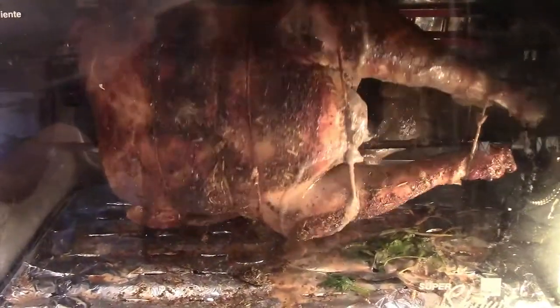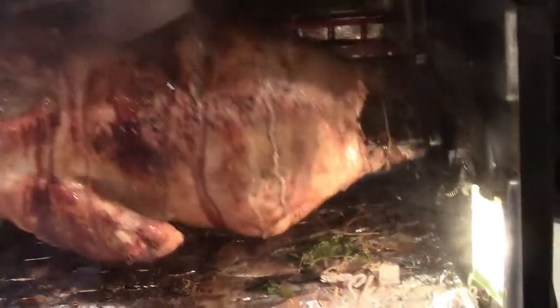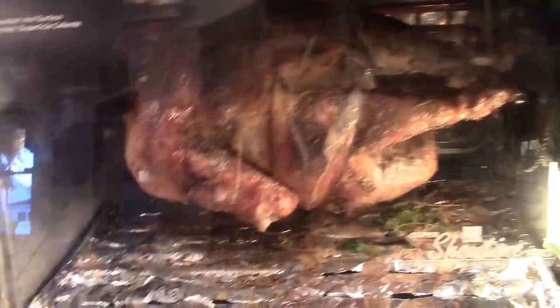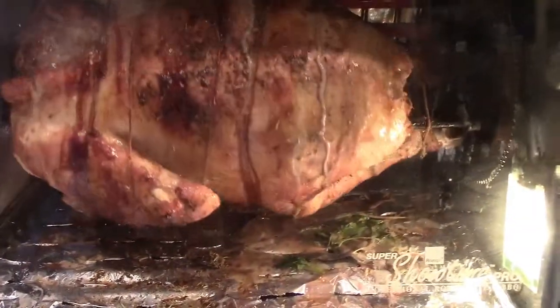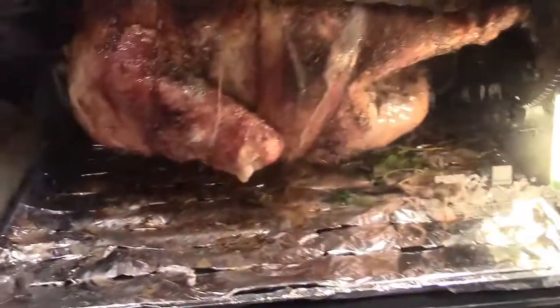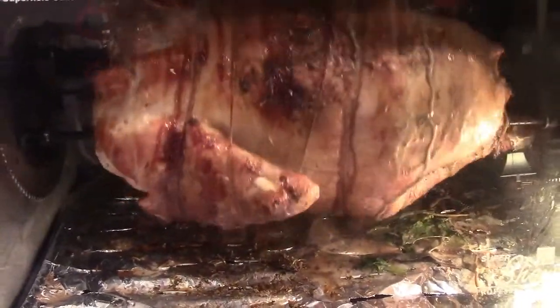Yep, he's a big boy. Yeah, it's a turkey. I messed up a little bit. See, it's not quite on the spit rods, just in the center there, but he's actually doing alright. And he's rotisserie-ing nonetheless. I don't like the fact that he's bumping around. I had to tie him to the spit, but that's okay. Yeah, 16 pounds. 16 and a half pounds.